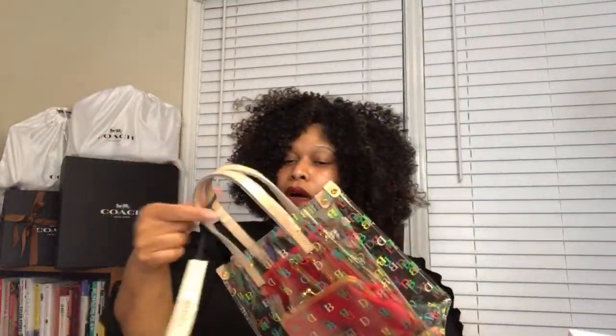They have one that has fuchsia straps. I don't know if I'm going to be able to do that one. But the yellow, the natural, I think I'm good with those. I just don't know that I can do the pink. But this little lunch pail is so adorable.